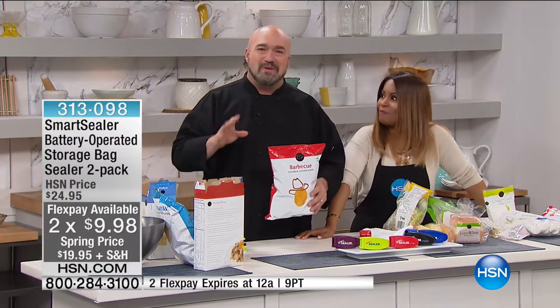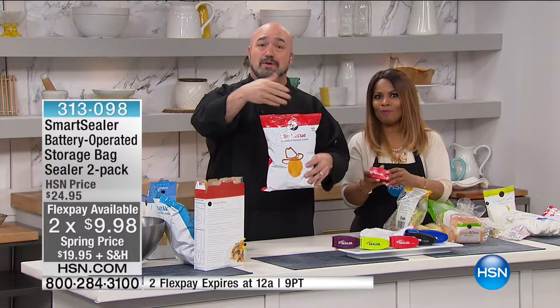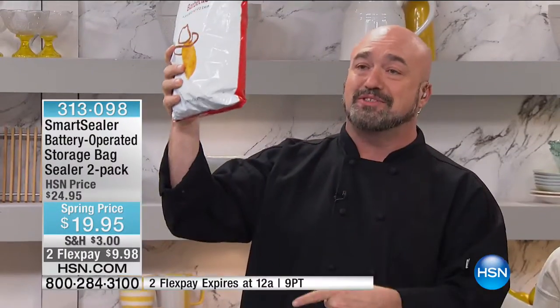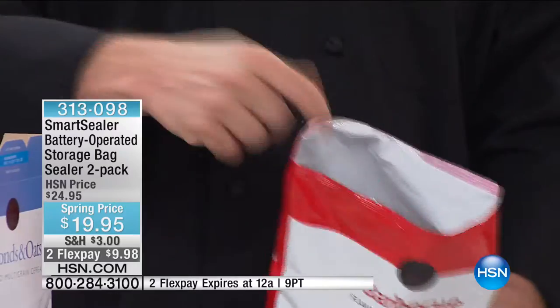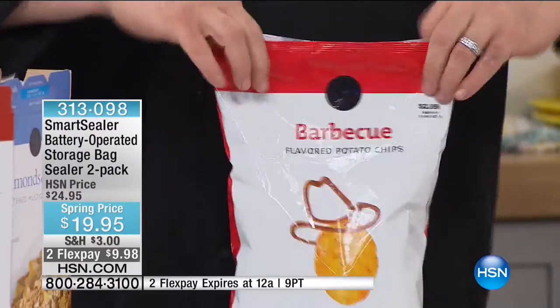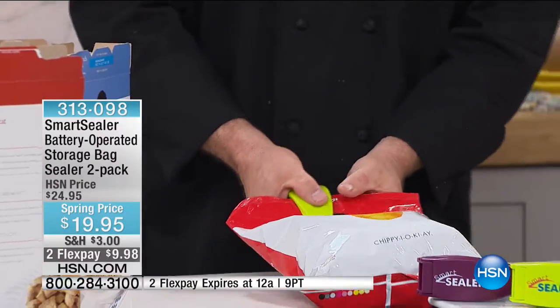Listen, they're an investment. Food manufacturers spend a ton of money trying to figure out the best packaging to put their product in because it's got to live up on the manufacturer's shelf. Here's the problem, though. We get it home, we open it. The second that happens, the clock starts ticking. Moisture, air, bugs, whatever's going to make you throw this $3.99 bag of chips out before it's time is what's going to attack this bag.